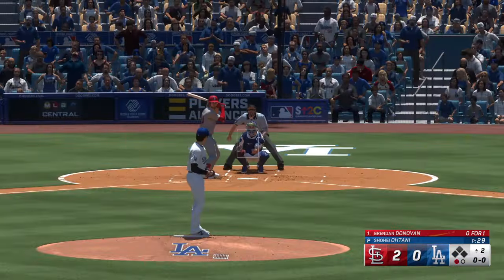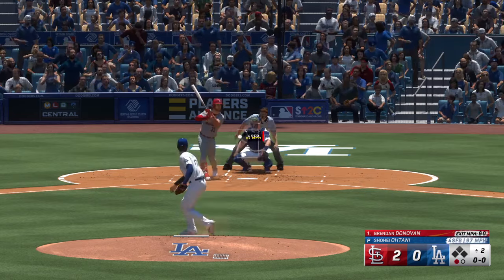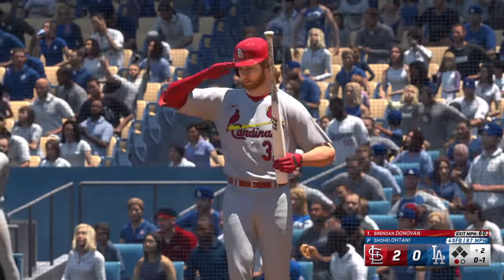Next is the designated hitter, Brendan Donovan, 0 for 1 after striking out looking to start the game. Swing and a foul over the screen and back out of play.